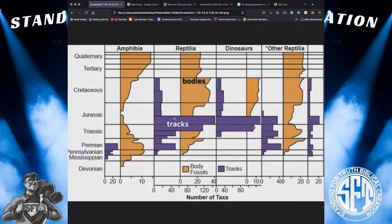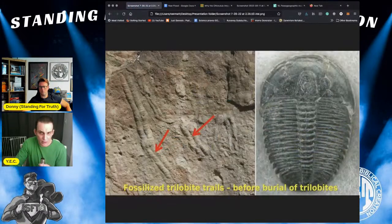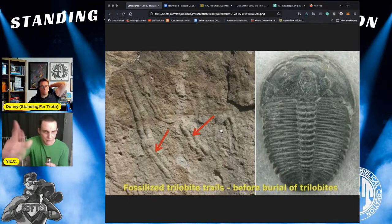But what do we see? We find trackways, but no organisms. Why are there no organisms there? That doesn't make any sense. We find the trackways for the trilobite, but we don't find the trilobite. But what's it doing there? It's in a layer that's millions of years younger than the one above it, right? But yet you're telling me that this trilobite lived for millions of years?